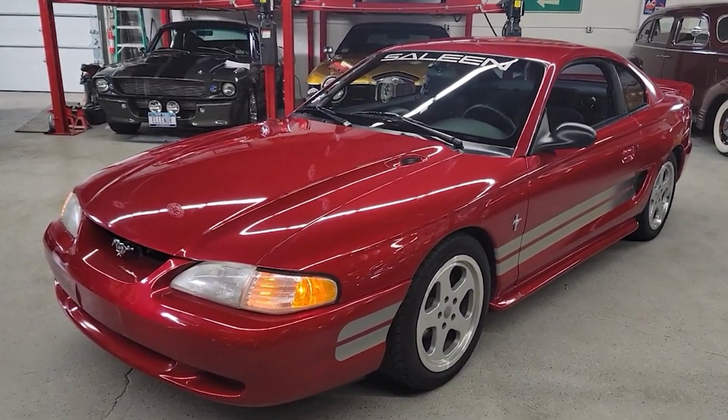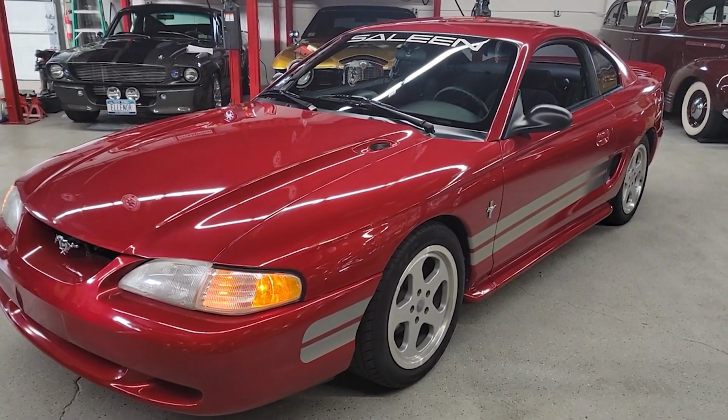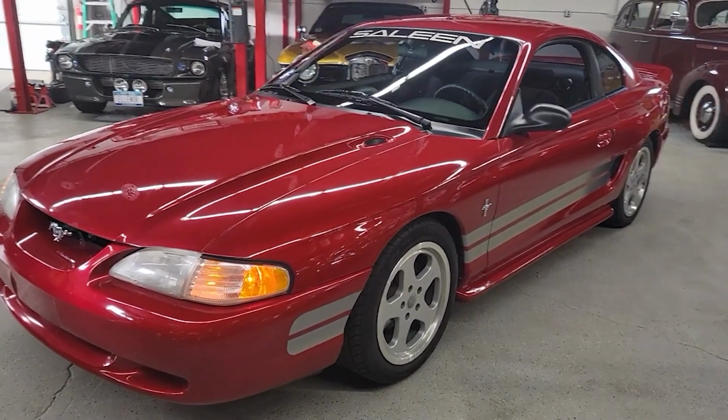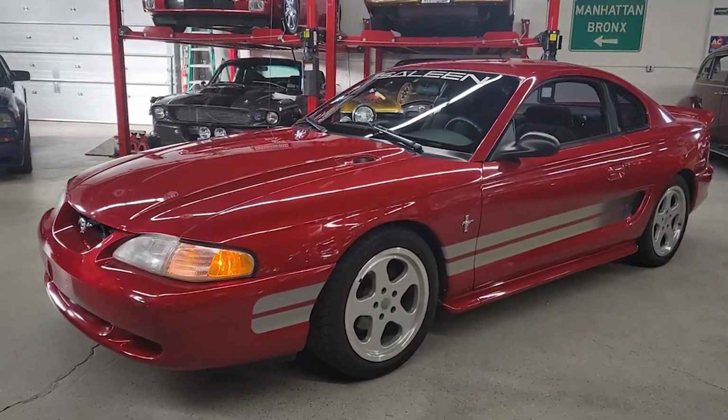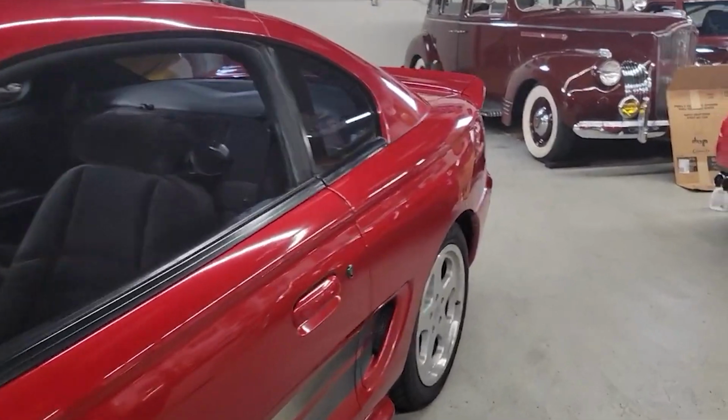Today we have a very special car. This is number one, pretty much what started it all. 1994 Saleen supercharged V6 Mustang. 38,000 miles, fantastic condition. Runs and drives perfectly.